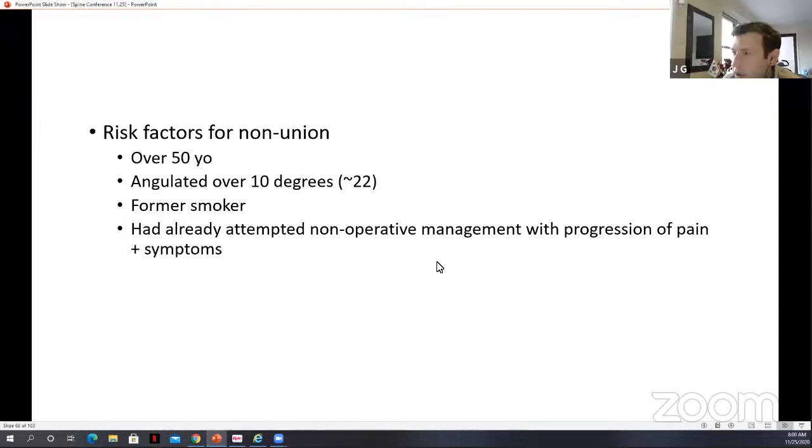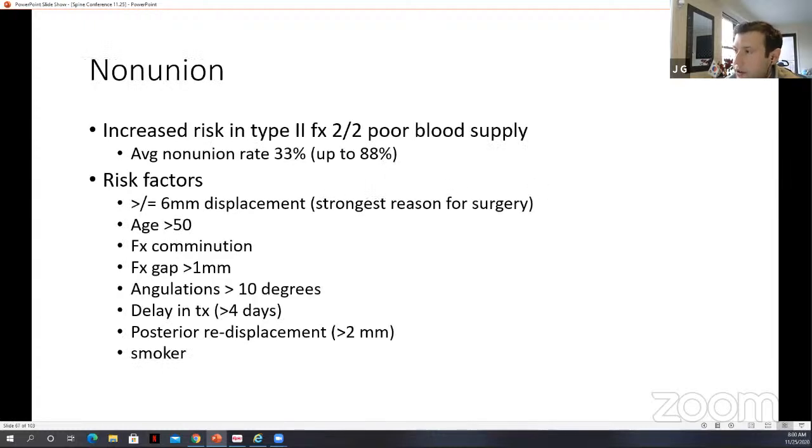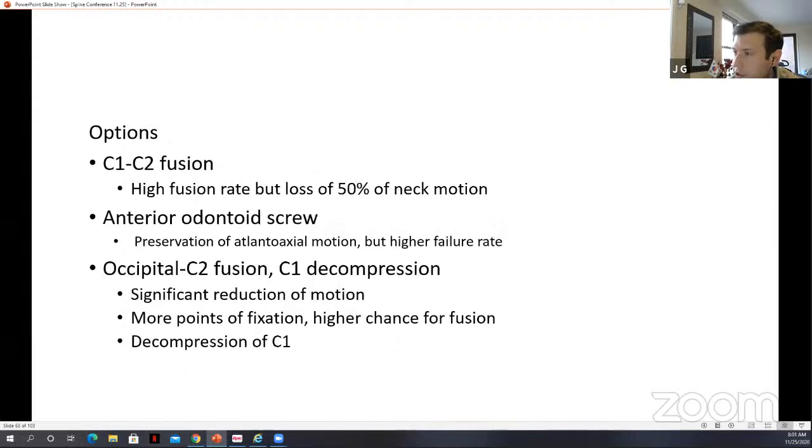Yeah, exactly. So again, I would have gone over this earlier, but for these type 2 dens fractures, they're at the watershed area for healing. There are different risk factors, but this lady is over 50. She has an angulated injury. She's a former smoker, and we already tried non-operative management. All these risk factors are guiding us towards surgery. And these are the other risk factors: comminution, angulation, big gap, smoker, and all these things that help guide us on initial presentation for potential surgery for type 2 dens fractures.